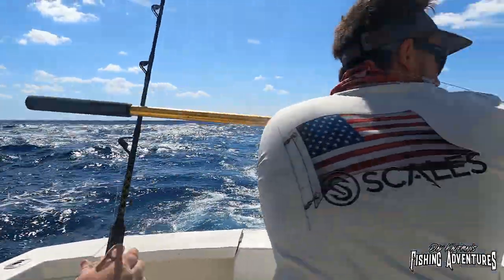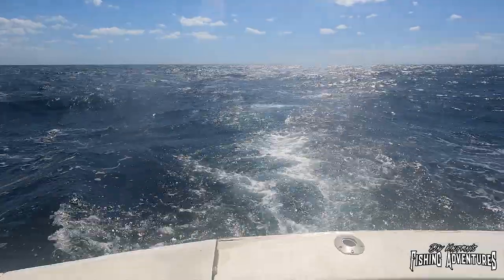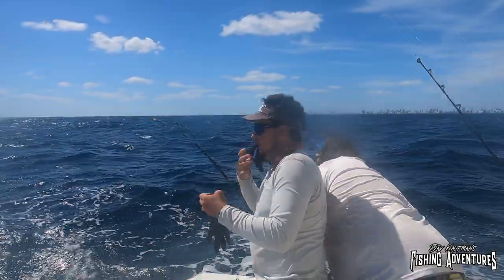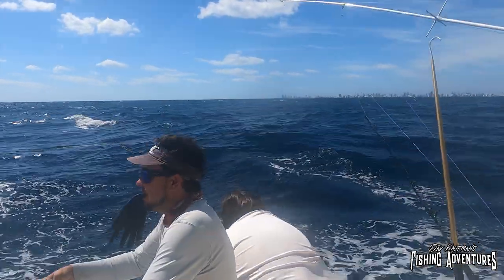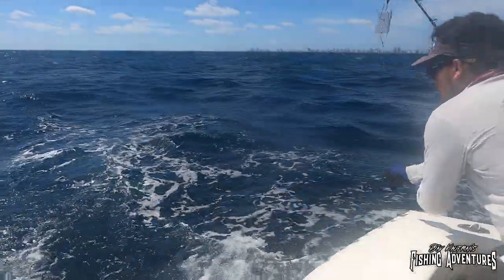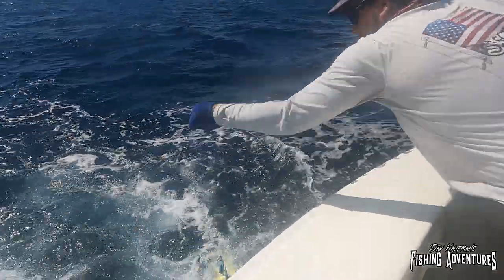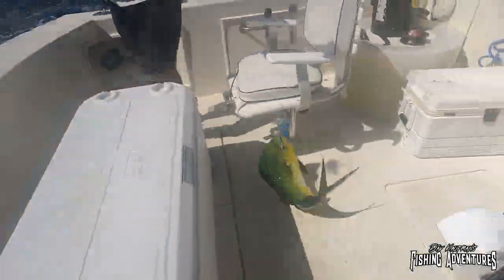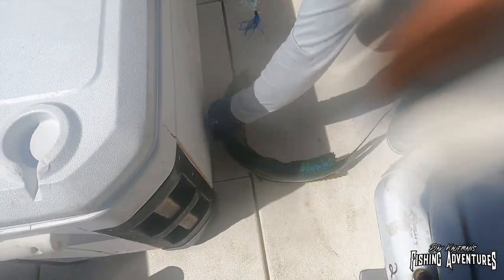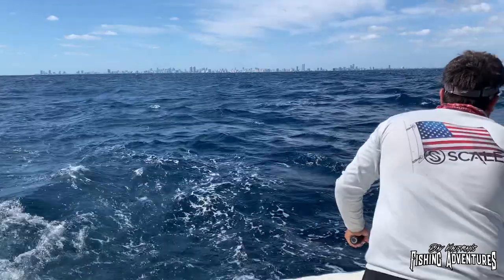All right. Man, this is nuts. Oh, we got hit again. Devin, get him. Holy crap, here we go again. Oh, nice jump. Woo-hoo-hoo. Here we go. Yeah! Nice fish, Devin! Man, we are getting into these mahis. One nice mahi over here. One over here. We got another one on?